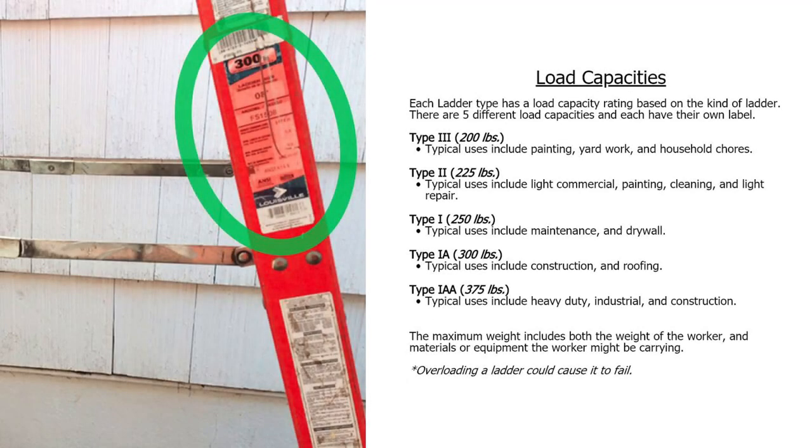Load capacities. Each ladder type has a load capacity rating based on the kind of ladder. There are 5 different load capacities and each have their own label. Type 3, 200 pounds. Typical uses include painting, yard work, and household chores. Type 2, 225 pounds. Typical uses include light commercial, painting, cleaning, and light repair. Type 1, 250 pounds. Typical uses include maintenance and drywall.